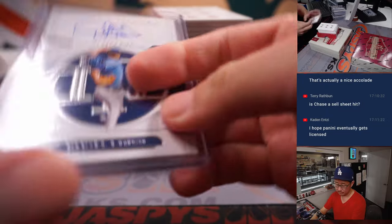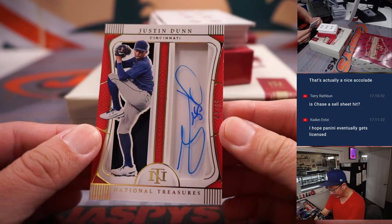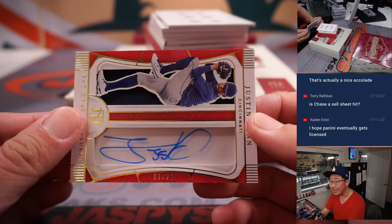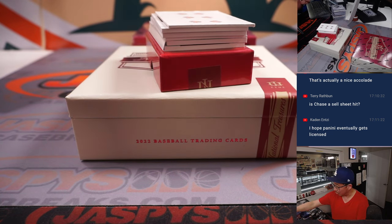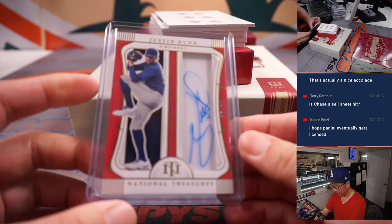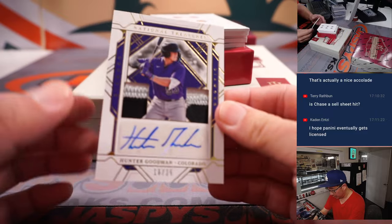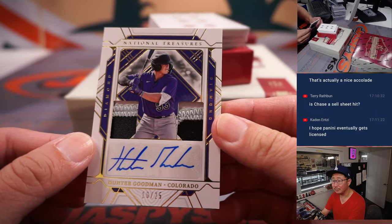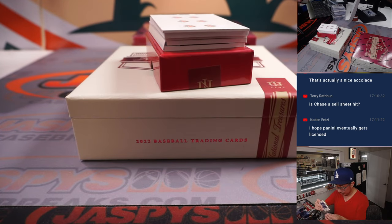We also have these little posters too. Like the sign, like Justin Dunn, Cincinnati, jersey and autograph, 3/25. Cincinnati, Howard with the Reds. Dual relic and autograph, Hunter Goodman, 16/25. He's a Goodman. Rockies, Justin with the Rocks.